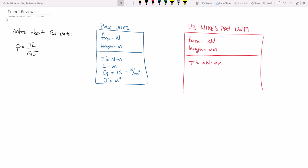But here's the thing. 1 Newton meter equals 1 kilonewton millimeter. Okay? Now how am I doing that? Well, what am I doing to the kilonewtons? I have K, which is times 10 to the third, right? And I have milli, which is times 10 to the negative third. So they cancel each other out.